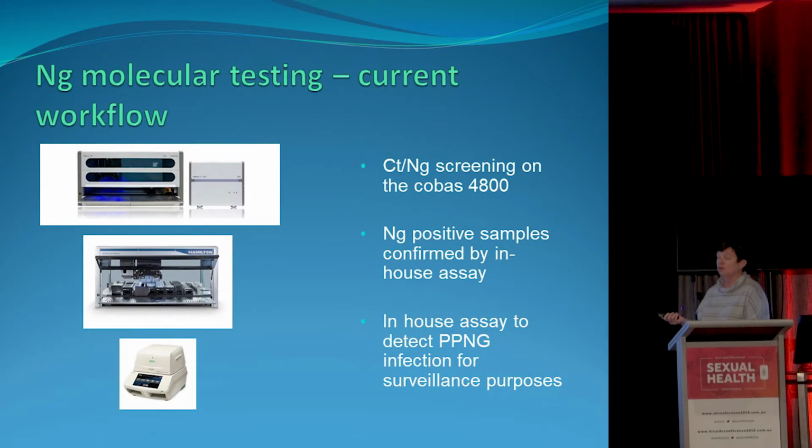It's attractive to us again because we don't need to buy any new equipment to establish the test in our laboratory. Our current protocol for gono is we screen all of our samples through the Cobas 4800, and anything gono positive we put through an in-house confirmatory that detects three gono targets. We don't report this, but we do an in-house assay to detect PPNG just for surveillance purposes, because in WA, the remote regional areas in the Kimberley, Pilbara and the Goldfields, penicillin resistance is still very low, so they're able to continue to use ZAP packs for treatment there, but it's important that we continue surveilling that to look for increases in penicillin resistance. So that's what our in-house is at the moment.